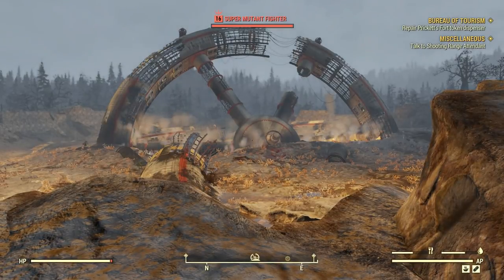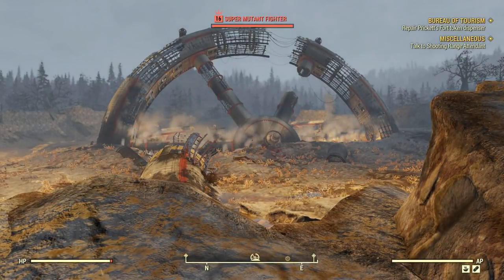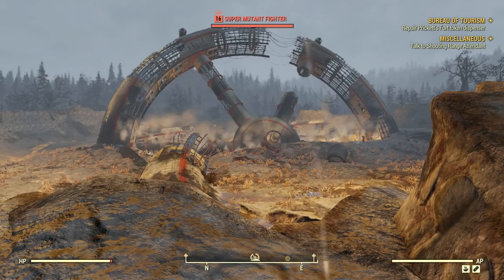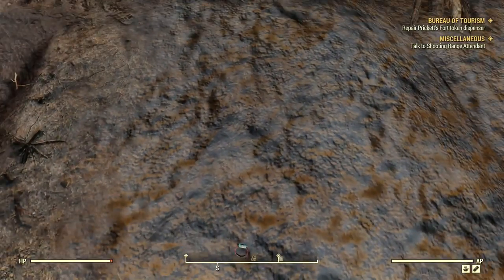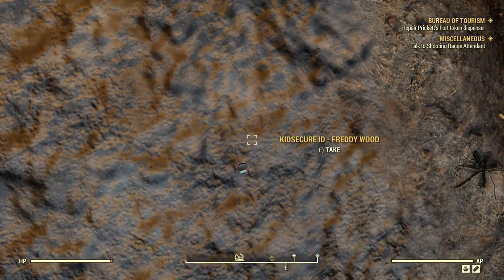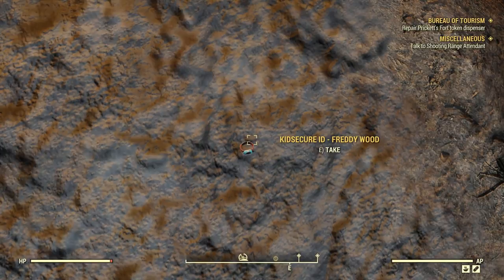Well, this is where the game has decided to put me, and why am I moving? I haven't touched my mouse or keyboard yet, and I just moved a little bit there. It looks like I'm on solid ground, or am I? Well, what is this? What in the world? Why is this on the ground here?